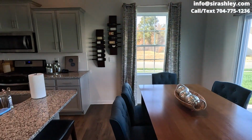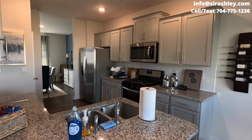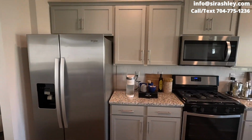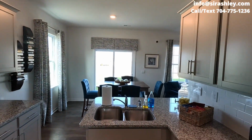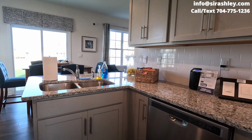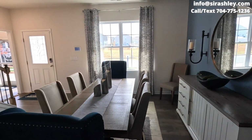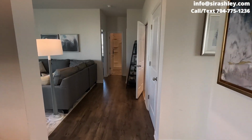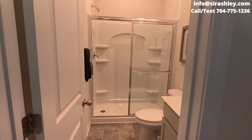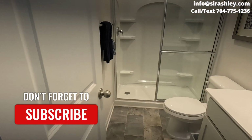Now we're in the Charleston model. We came in, you saw the dining area, the living area, look at the kitchen. These are all standard. Larger cabinets, granite countertops, very neutral, but in style colors. So downstairs you had the dining area when you first came in. We're about to look at it right now. It is a 2-car garage, but you also have a full bathroom and a bedroom in this Charleston floor plan as well. Let's take a look at the full bathroom. So if you have guests, they don't have to worry about going upstairs. They have this bathroom down here.